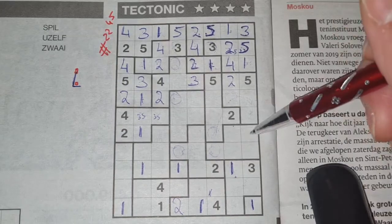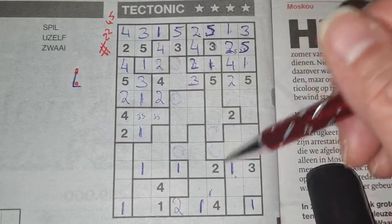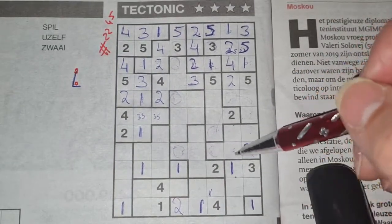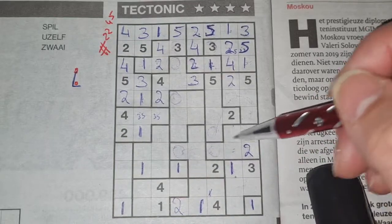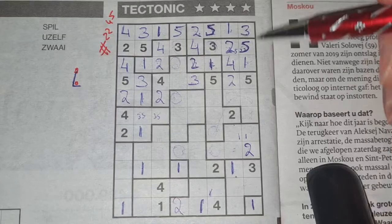These two boxes cannot be a 2. Those two boxes cannot be a 2, so one box left for the 2 should be there. Those two boxes cannot be a 1, so the 1 goes in those two boxes. Alright.